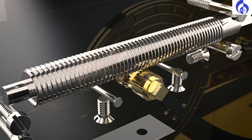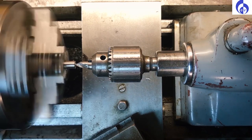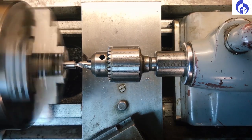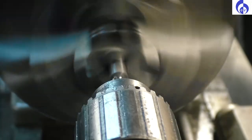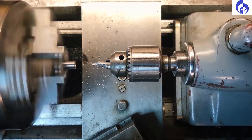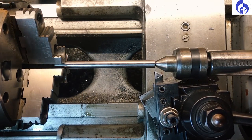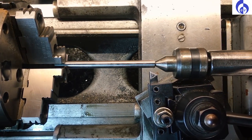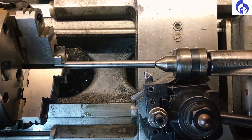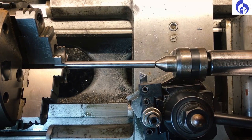To make the lead screw, I'm starting with 3/8 inch mild steel and center drilling the end. Then, after pulling it out to length, I'm bringing the tailstock in to support it. Now, it's not shown in the following clips, but I'm relying heavily on a travadial on my carriage to help with the measuring. Someday I'll get that DRO.